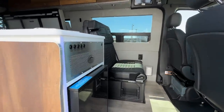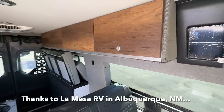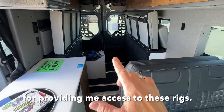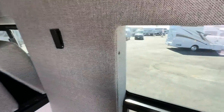The Storyteller is vastly different than the Revel right from the get-go coming inside the van. What you'll notice is it's very open feeling. You can see the back all the way from the front and vice versa. The walls have window spaces in them.